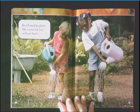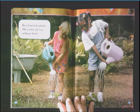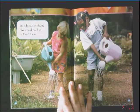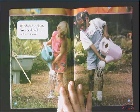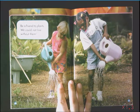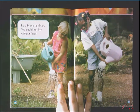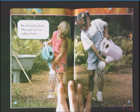So I think the authors were excited to teach us some new facts about plants. We already figured out from the cover and the pictures that the main topic of this book was plants. But this last page made me think that they wanted us to know something more than just facts. So we're going to push ourselves to think even harder about this topic.